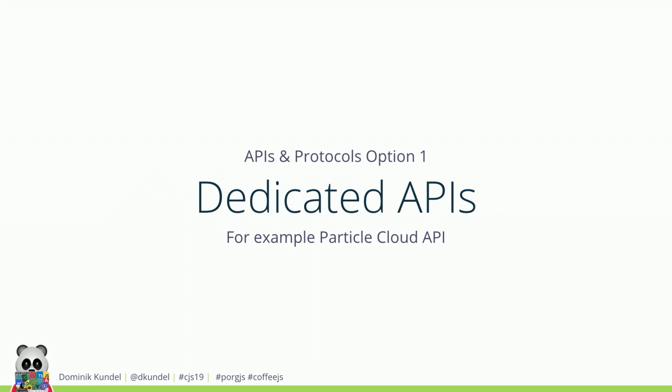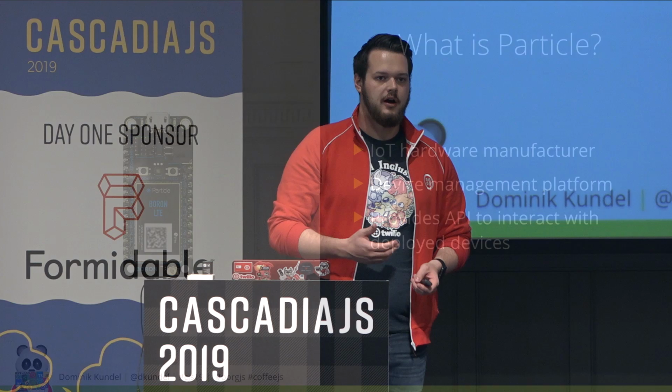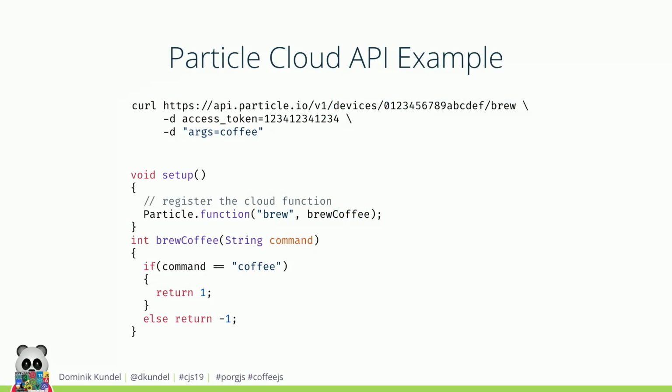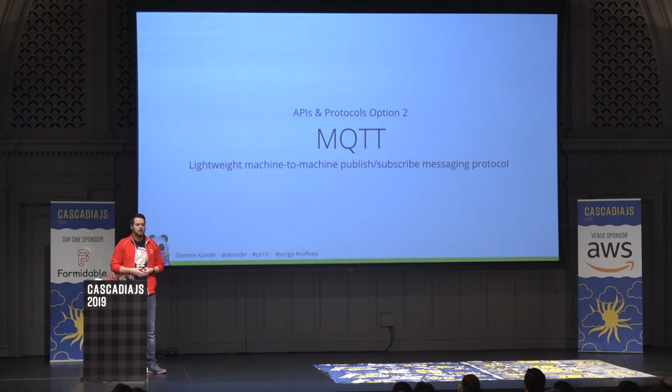One way to do that is through dedicated APIs. So for example, there's the Particle Cloud API. If you're not familiar with Particle, they're an IoT hardware manufacturer that focuses on device management and provides APIs so that you can control and trigger all of your deployed devices. They have an API that allows you to just use curl or your favorite programming language of choice to trigger an API, and then you just have to write a few lines of C or C++ code to expose the function that you want to be able to remotely trigger. You can do that part in the C++ code and then trigger it whenever you want from your backend. But that's very specific to that vendor, and an option that is much more portable is MQTT.